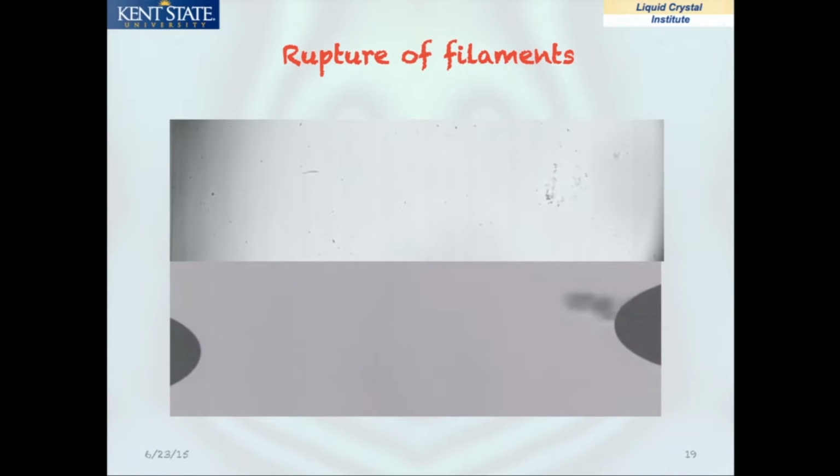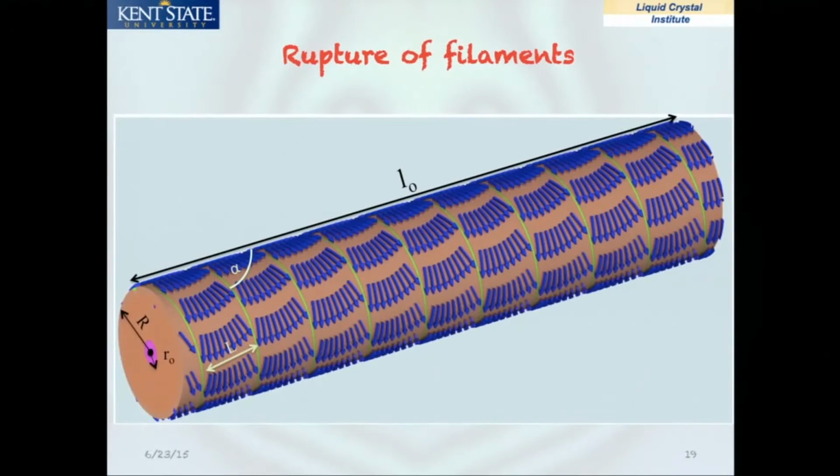So based on those experiments, we kind of realized that the structure is quite complicated. It's again just one single compound, but it has two kinds of nanostructure.